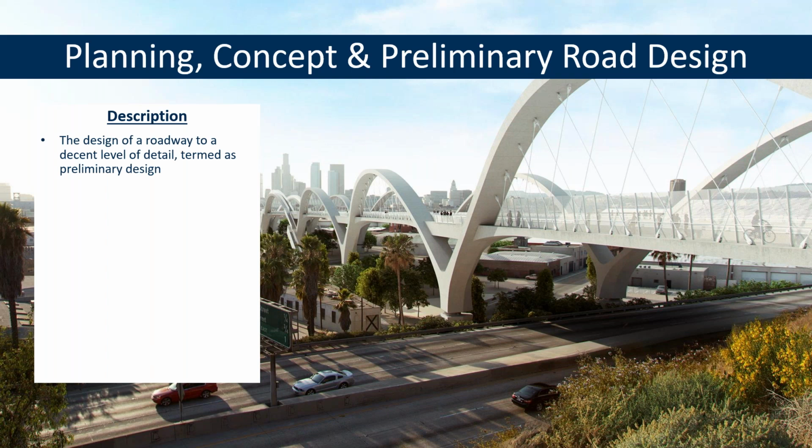The description will be, of course, you will need the design of a roadway to a decent level. Now, if you're a designer, you will know what that level of decency, if I could call it, will be. It has to have that required level of data that you can actually make an informed decision at the prelim design stage. You will then agree on the road configuration.